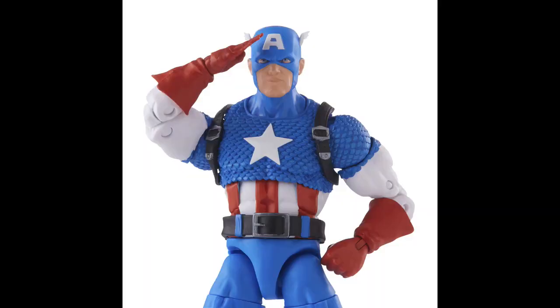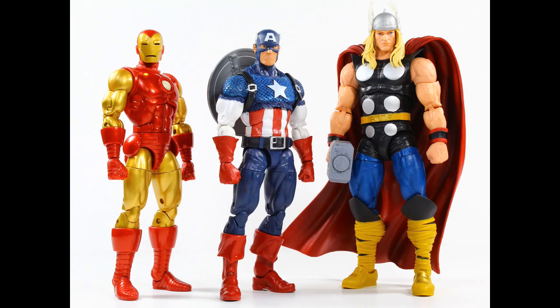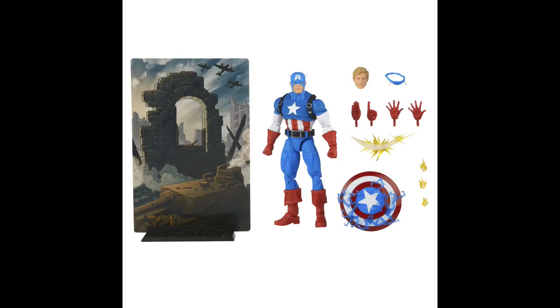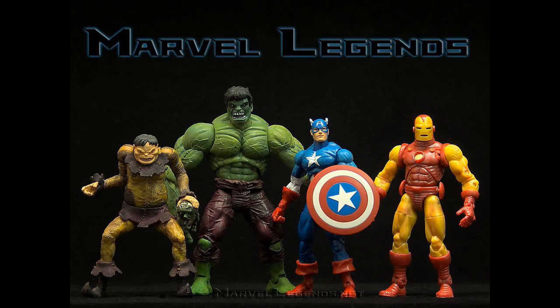The thing is that the 80th anniversary Captain America is crazy money on the secondary market right now, and this will give collectors another cheaper shot at a central figure in the Marvel Universe with a comic accurate uniform and all the bells and whistles in terms of accessories for proper ACBA displays. The release of this figure is also a huge milestone for Marvel Legends as he marks and celebrates the 20th year anniversary of the Marvel Legends line.